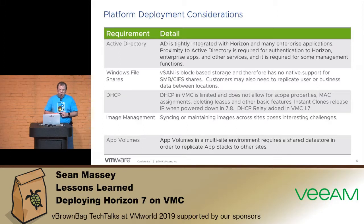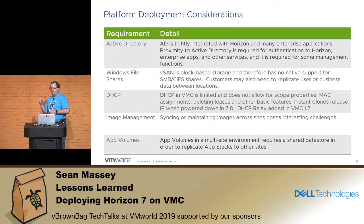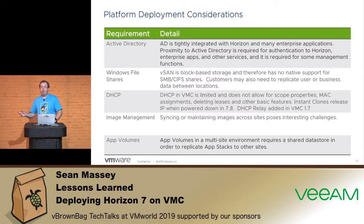So DHCP is another one, and now this one is not as big of an issue since earlier this year. Generally speaking, the DHCP in NSX-T for VMC is somewhat limited, right? I can set up a subnet, I can assign a domain name to that, or a DNS suffix, and I can assign some DNS servers, and that's about it. So when you're talking complex EUC environments, you don't have a lot of options to set other DHCP scope options. In one of the last releases of VMC, they actually added DHCP relay support. So I can now relay to a Windows-based DHCP server or a service like Infoblox. However, that's kind of an all or nothing thing. If I turn it on, I have to do it for all of my subnets that I use DHCP for.